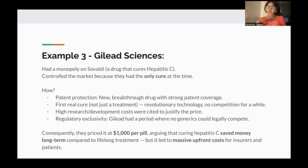Gilead Sciences, they have a monopoly on Sovaldi, a drug that cures hepatitis C. The company has really used patent protections too, just like Mylan, and as a consequence, they priced it at $1,000 per pill. The price of my iPhone, $1,000. Argue that it's saving a lot of money long term, but $1,000 for one pill.